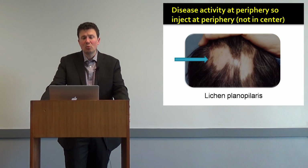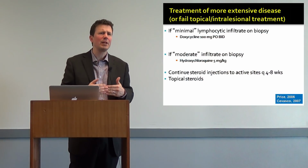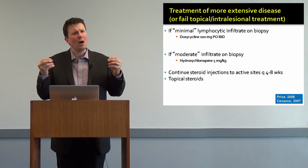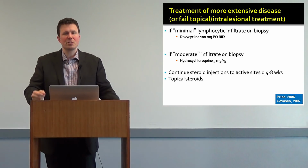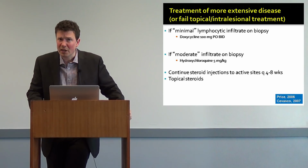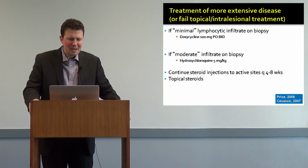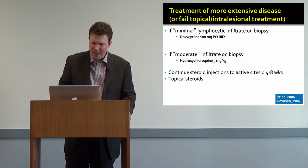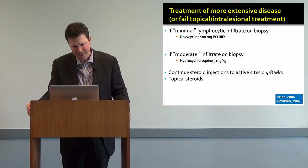So how do we treat more extensive disease? Well, I have a low threshold for moving on to systemic therapy in Lichen planopilaris. There's no formal proven option on what a starting systemic treatment will be. There are some colleagues in France, colleagues in Europe, that value the role of cyclosporin in treating Lichen planopilaris. But generally speaking, doxycycline and hydroxychloroquine are my starting agents for the treatment of Lichen planopilaris.